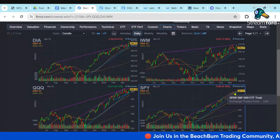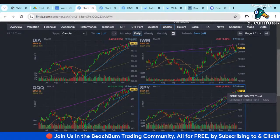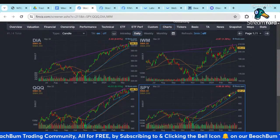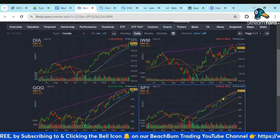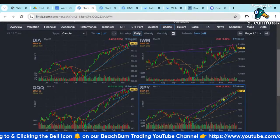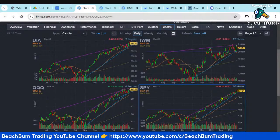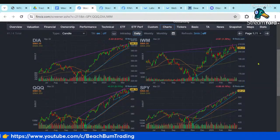Same thing with the SPY. We saw it briefly broke out, and then retrace back to that upper trend line. Again, we'll see if that upper trend line holds support. You can see it's been hugging this upper trend line pretty tightly, so I expect that to continue. We see this narrowing channel. So again, pretty tight trend lines on many of these indices.